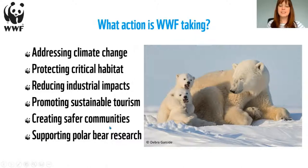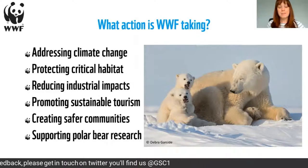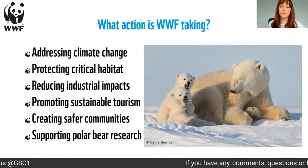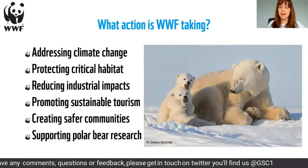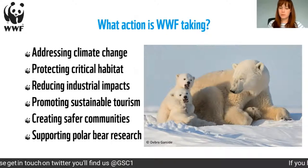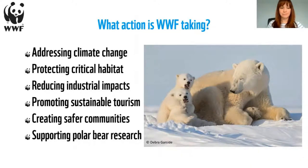Creating safer communities. WWF has a variety of locally led initiatives to help reduce conflict between people and bears. For example, in Northern Canada, we provided steel food storage containers so that the local people can continue to store their food outside, but it protects it from the bears who come looking for a feast. And in Russia, Canada, and Greenland, WWF support community polar bear patrols. That is a group of people who go out and detect and scare off the bears before they come too close into populated areas.